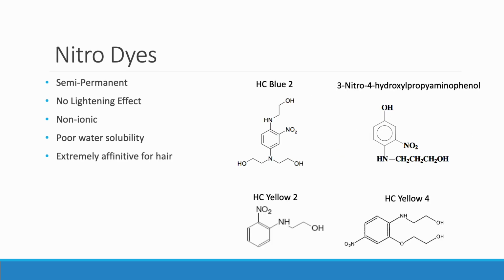Nitro dyes are the last category of direct dyes that we use, and nitro dyes are just that. They have to have a nitro group. They have no ionic charge. They're considered non-ionic, so we have to rely on their small size to penetrate into the hair fiber. They're just simply not going to attach to the outside.